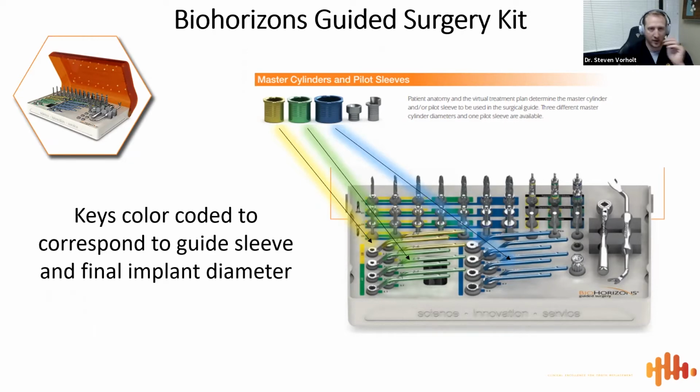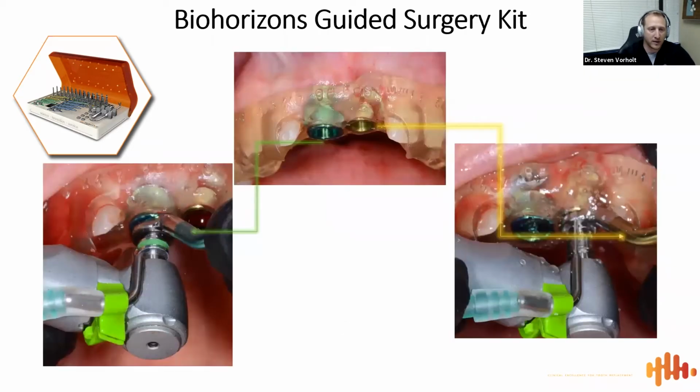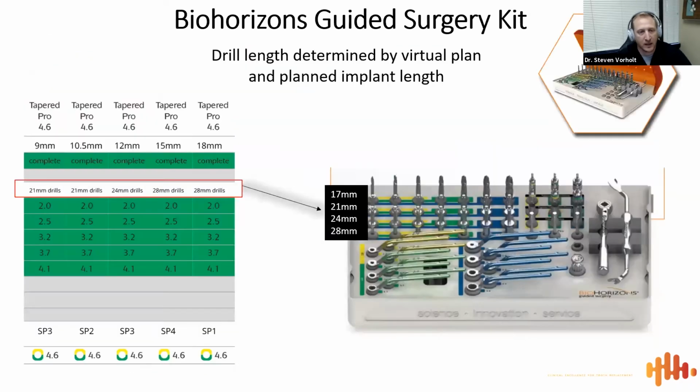So in any case, BioHorizons, this kit is a keyed kit, and everything's color coded like most things are in implant dentistry, because no one thinks dentists are that smart. We all need little color coded, and so we can do things smartly. So green goes to green, yellow goes to yellow. They have different lengths based on the plan.